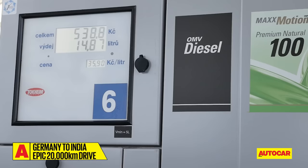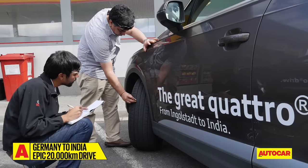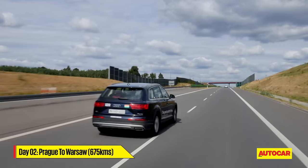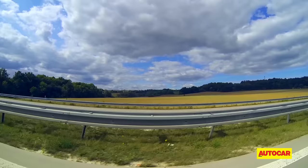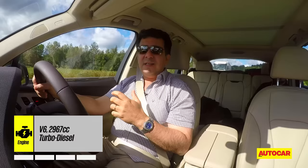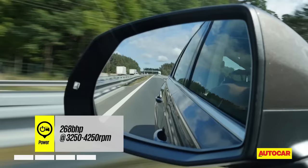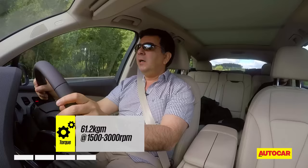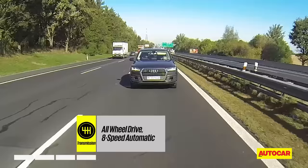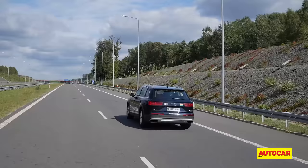So, at the very next fuel stop, out came our trusty yellow tread depth gauge. The tire tread depth was measured and noted, and the Q7's engine was also under scrutiny. I think what's really been amazing is just the way this car performs. It's a 3-liter engine, but it really feels like the 4.2 V8. It's really quick, put your foot down and it really goes. The Q7 was hard at work, while some of the others weren't.